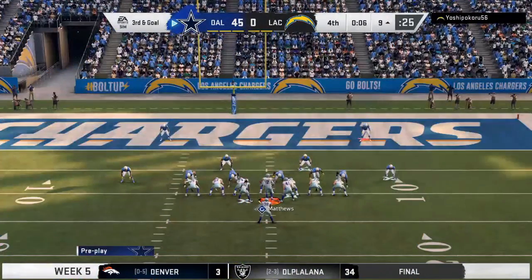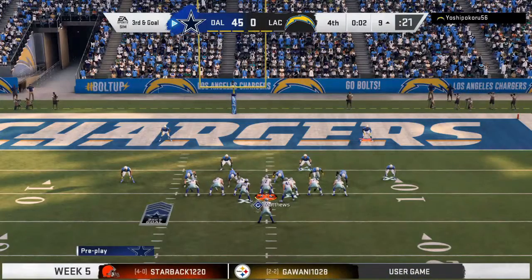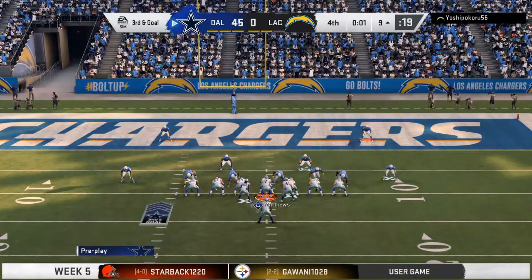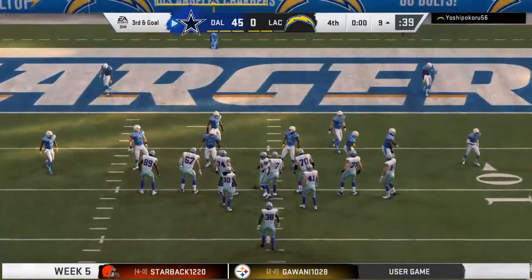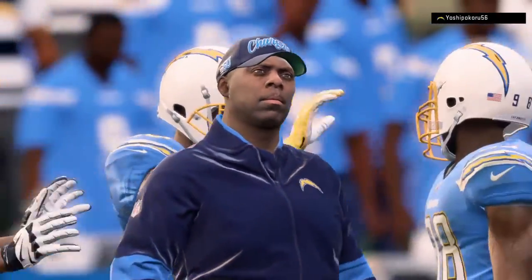They need to reverse the trend. The last 2 plays have gone backwards. Now it's 3rd and goal. So this one will end in a victory for the Dallas Cowboys.